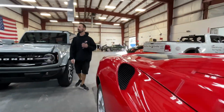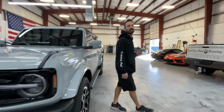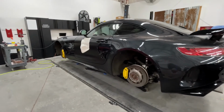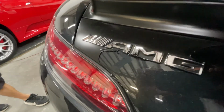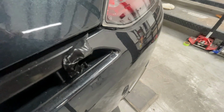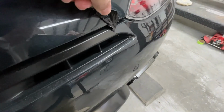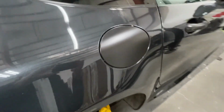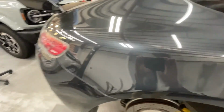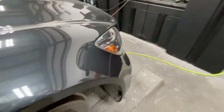Alrighty, moving on along. This AMG Mercedes we still have up in the air. We are going through some decisions on the wrap color choice. As you can see, and you've seen in some other previous videos, this car was fully stealth, excuse me, it was wrapped in a black satin full body wrap. So we're in the process of taking that off now, and the customer is going through a couple different options as far as what we're looking for. I think we're going to go with this nice kind of pearl satin white.